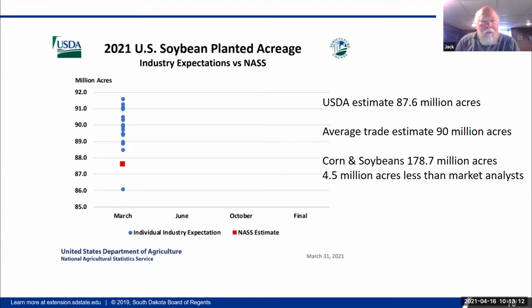Our average trade estimate was 90 million acres for soybeans, and the USDA had that estimated at 87.6. Corn and soybeans total is 178.7 million acres. That's 4.5 million acres less than the market had anticipated. And now weather will dictate what happens as we move forward to the actual June report, and we'll see.